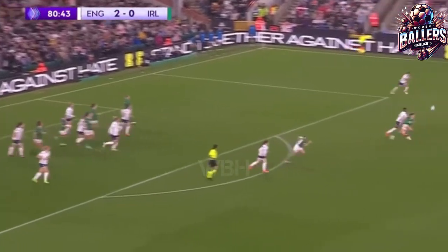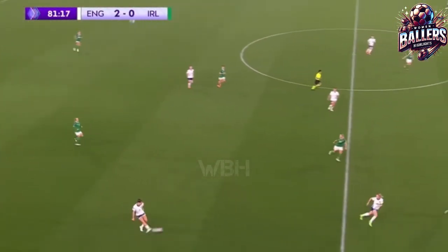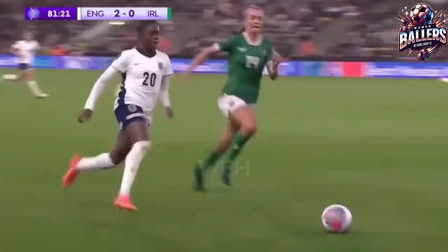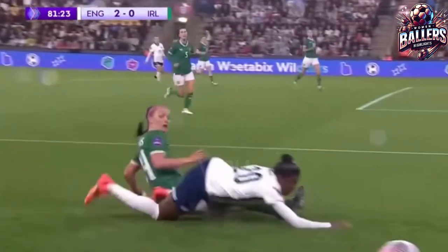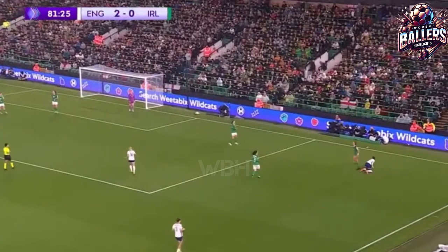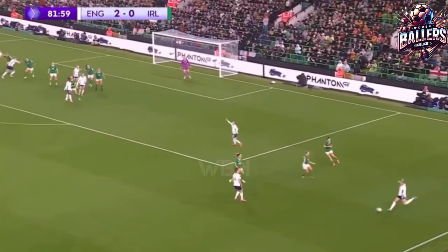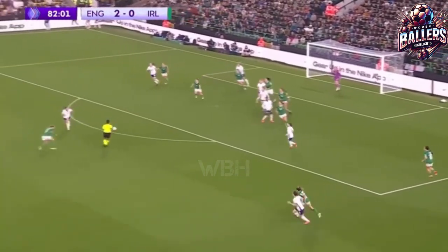And Millie Bright. Letitia. She'll look for Naz. And Hayes won't get there first. And Hayes committed herself. We've seen already. They'll take it short. Greenwood to send it in.